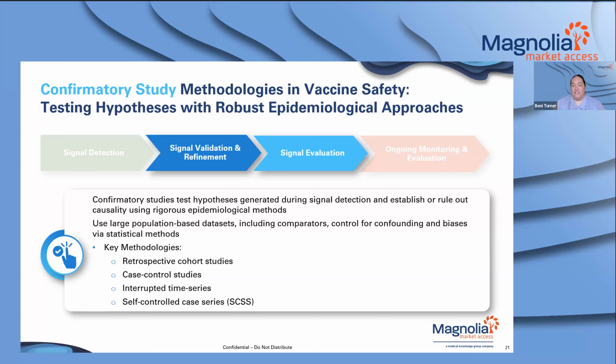When we're looking at methodologies here, we're starting with descriptive epidemiology. So we're slicing the data by age, sex, geography, time. We're looking for patterns, clusters, and then we move into the self-controlled designs. We're thinking about how each person acts as their own unique individual. So we're looking at the individual and saying, okay, can we eliminate some of the confounding variables that are playing into this potential signal from their fixed individual characteristics?